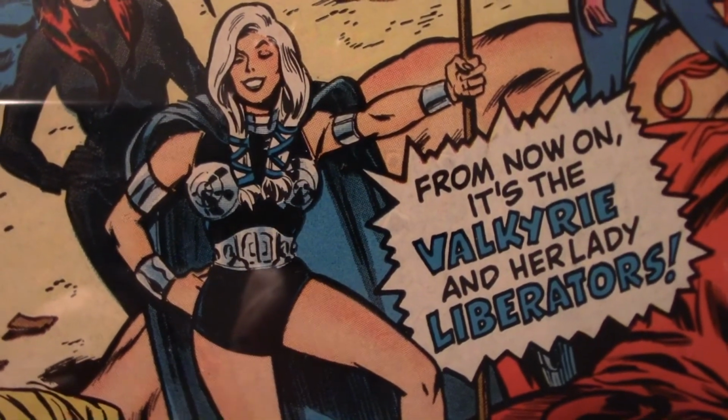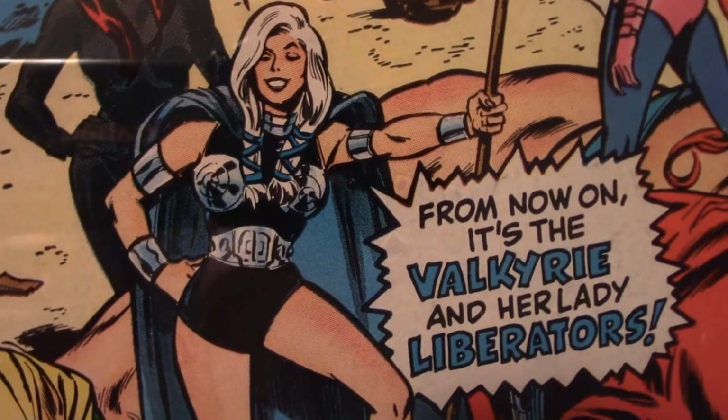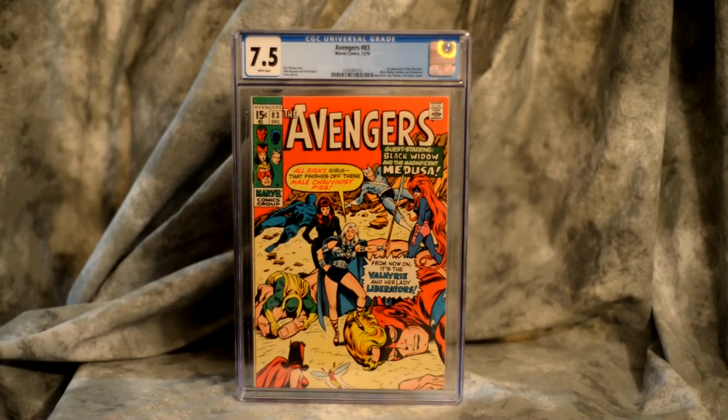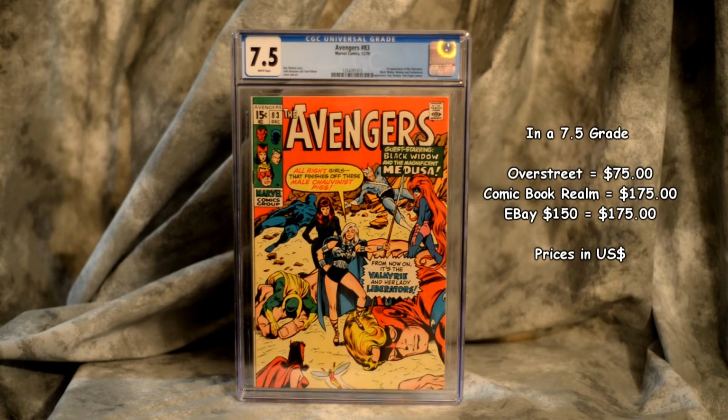Yeah. So just one more time, Jose, just to reiterate, just so everybody knows, what is a CGC Avengers number 83 in a 7.5 according to Overstreet worth? As far as Overstreet on this book, let me take a look at my notes on this issue of Avengers 83. Overstreet's at $75 US, Comic Book Realm's at $1.75, and on eBay they're currently selling for $1.50 to $1.75 US. Cool. Yeah, it makes sense. We're within there. Like I said, it's basically a push for me. Nice.